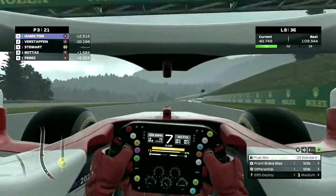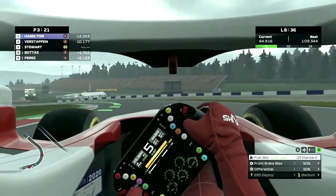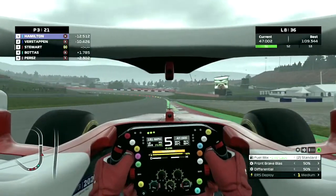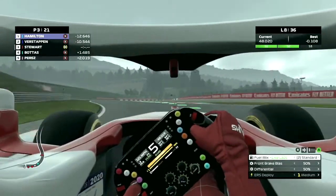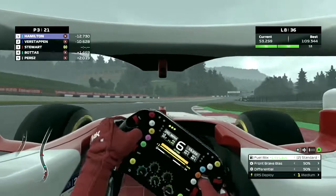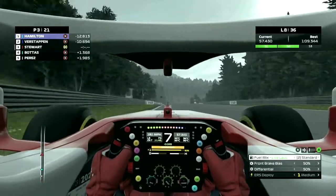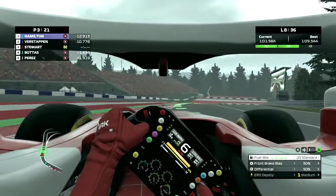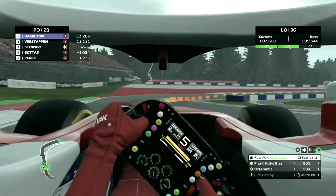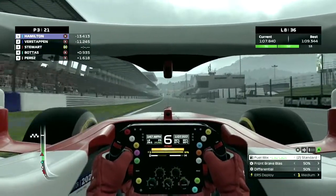Just thinking that tight right-hander there might be better in third gear. I do keep running right wide in full. But Lewis and Verstappen have gone, but they are on the quicker tyre. I was expecting them to pull away. I've made a couple of mistakes, so let's let them get even further ahead than they already would have been.